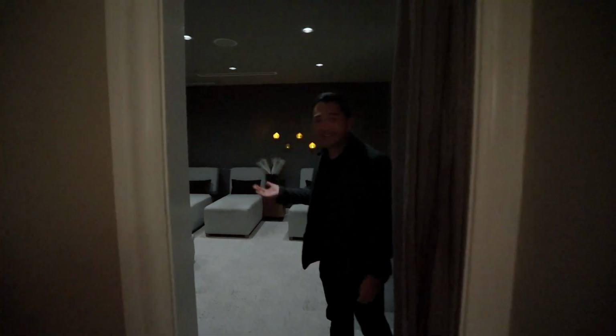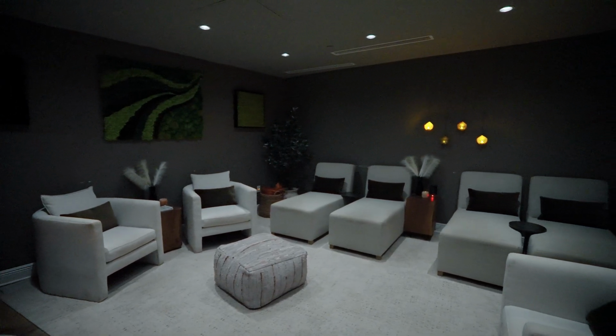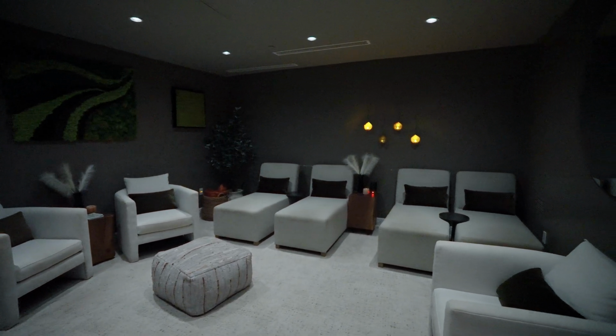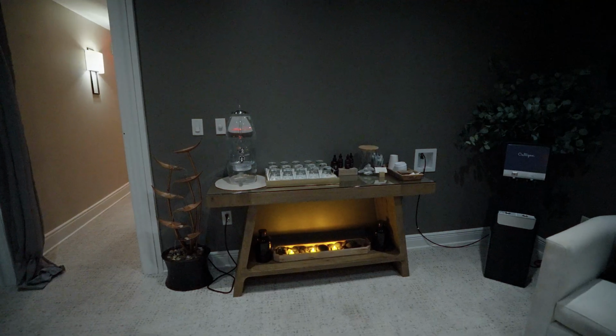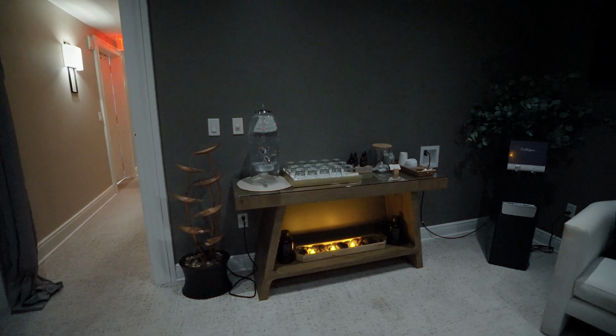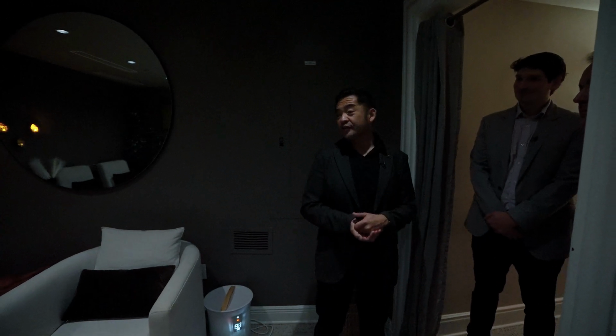This is our relaxing room. I love the relaxing room. So guests use this pre-treatment and post-treatment. We've also hosted little small private parties in here as well. So great for bachelorettes. It's a great room to just relax, unwind, again, before your treatment or after your treatment.